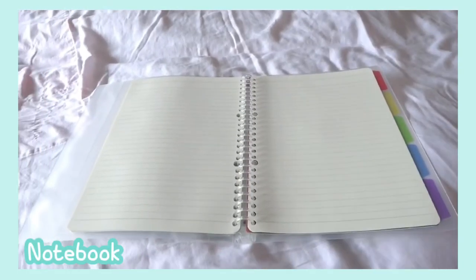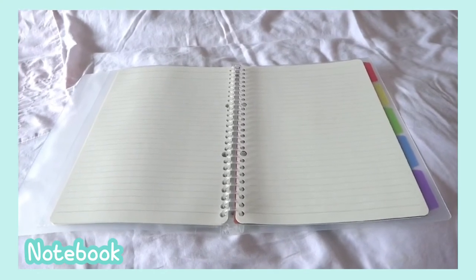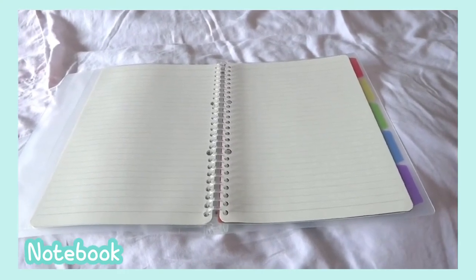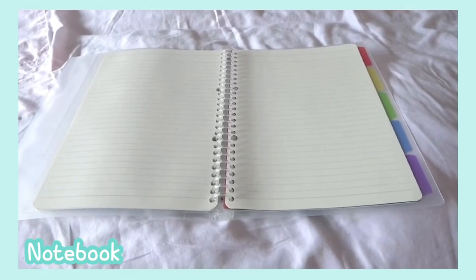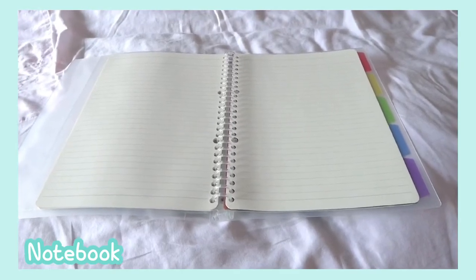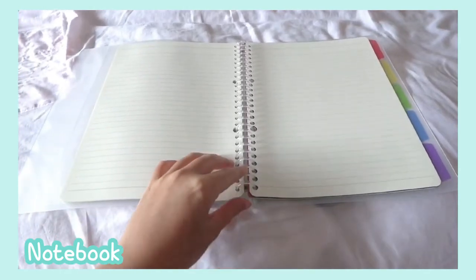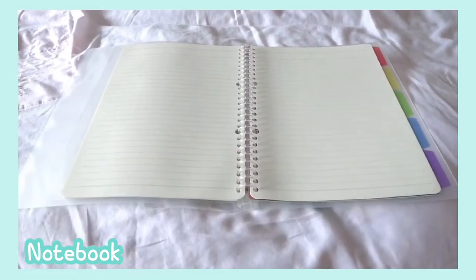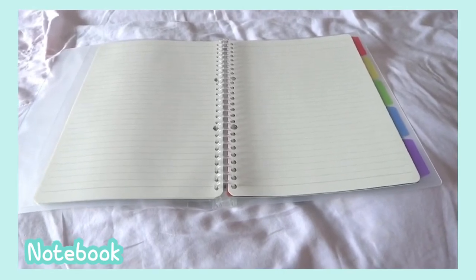The second item or school supply that you really need is a notebook, because that is where you will write all your notes and a place where you can go review your notes and organize them. So I'll show you different kinds of notebook. This is the notebook that I'm currently using. It's a B5 26 hold notebook, and it's normally a Japanese style notebook.